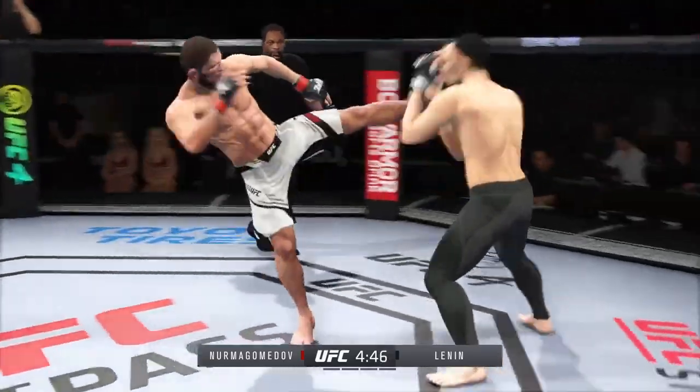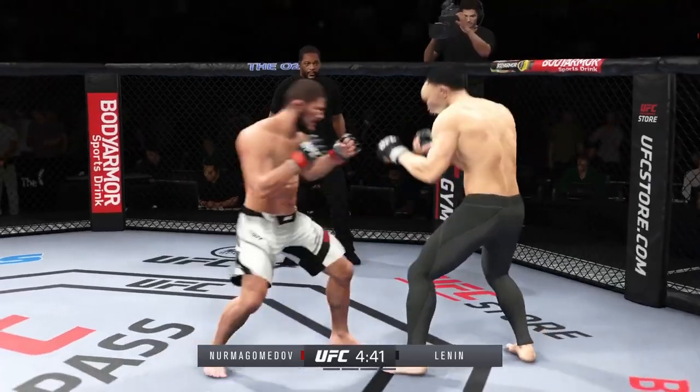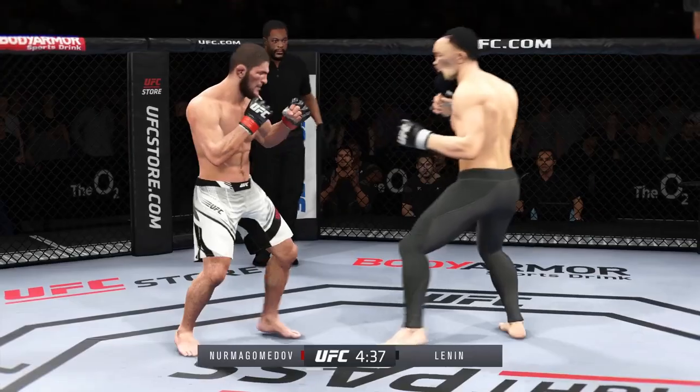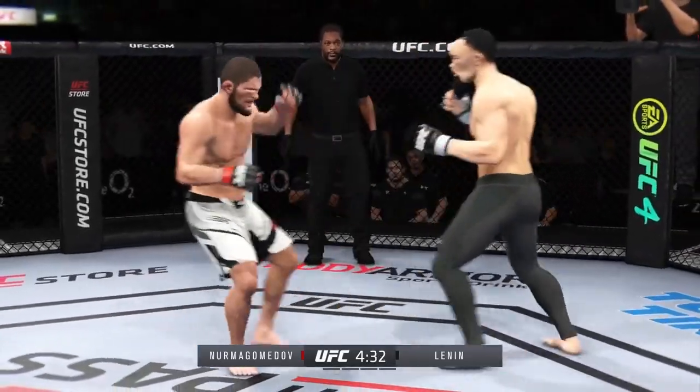Right. One guy is known for his diverse attack on the feet. The other guy is known for his ability to drag the fight to the mat and put his opponents in danger from the very start of the grappling exchanges. Oh, that's a nice strike.